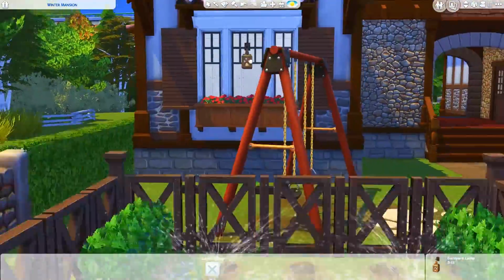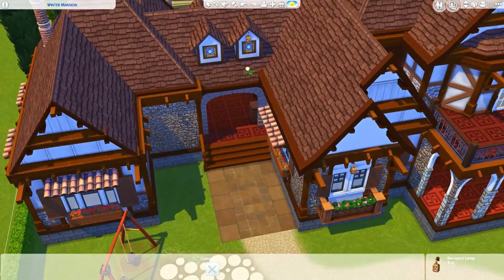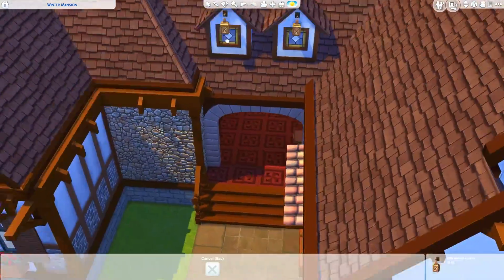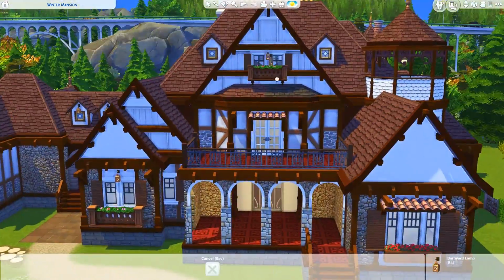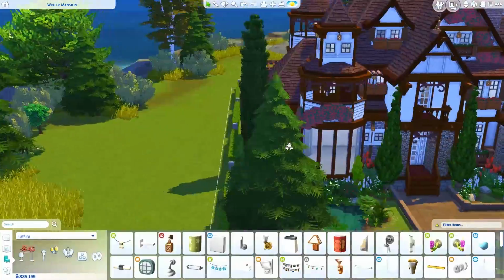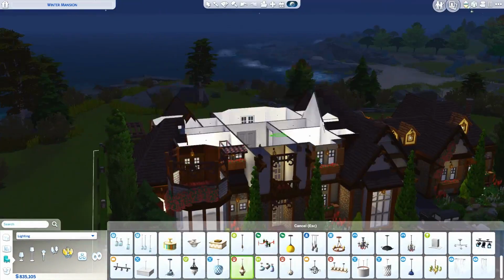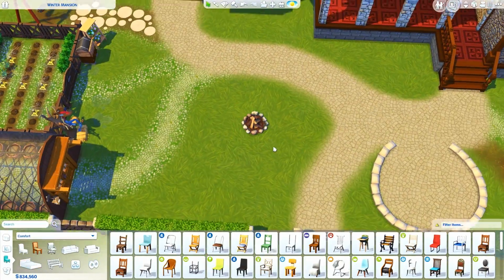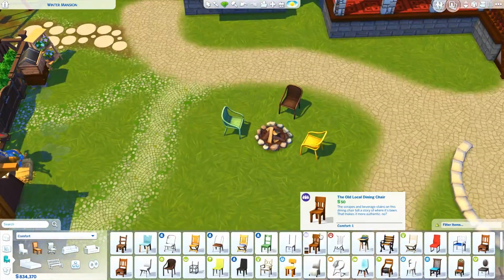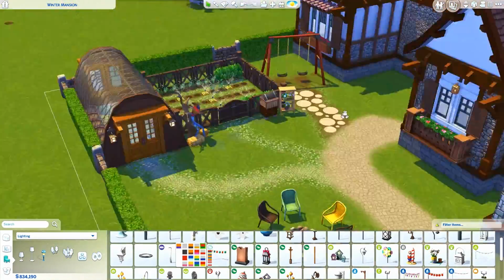Something else I forgot to mention was that apparently I have been placing down these fishing signs by the ponds in the front yard, because you guys know I like to put ponds in my front yards. Apparently I do that quite a lot. So I've been doing that a little bit lately. I didn't know if it actually worked so that your Sims can fish in the ponds, but apparently it does. So I've done that with both the ponds in the front yard. Just thought I would point that out because I forgot to say before while I was making the ponds, but you can apparently fish in them.